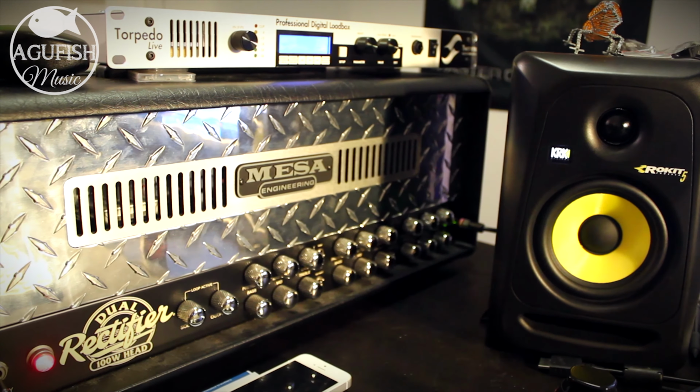For studio monitors, I'm using 3rd gen KRK Rocket 5s. I don't really have a preference when it comes to studio monitors. I haven't tried enough in order to get a really valid opinion on which one is best, but I like mine. They had great reviews, and I got them for cheap.